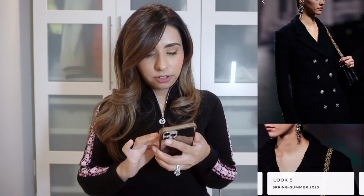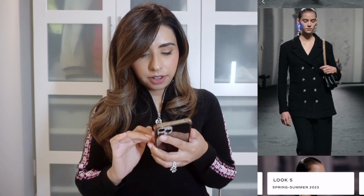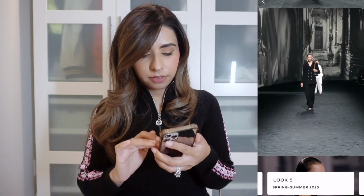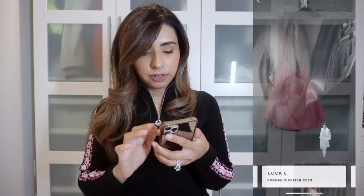What bag is she carrying? Gosh, those earrings look very ornate. Okay, so we've seen this sort of bag with the brushed gold hardware, kind of that folded design at the bottom. So look number 6.